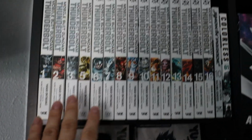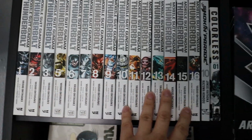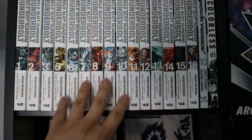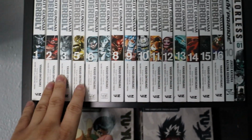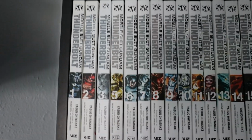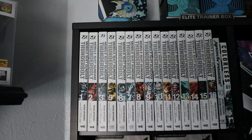And you're probably thinking why I have other volumes after 4 if I don't even have 4. Well, that's because the majority of these were gifts, so that's the main reason why I have it. But I definitely still am always on the hunt for 4. So if you know where I can get Gundam Thunderbolt Volume 4, please let me know.